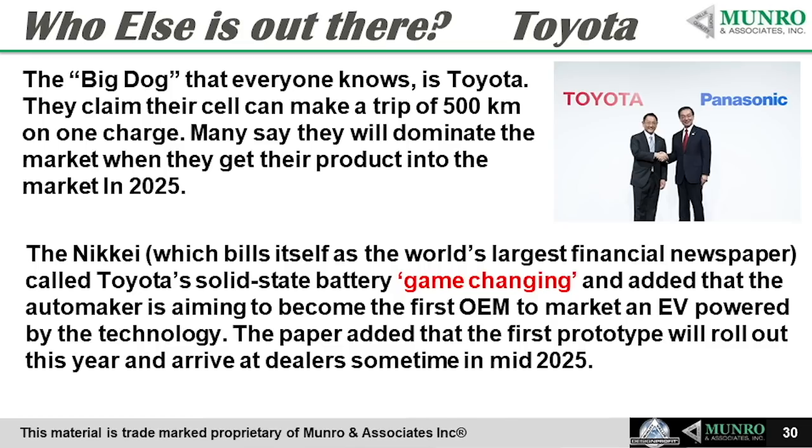Let's face it, they make game-changing things, and that's what the Nikkei basically said in one of their articles, that Toyota's got a game-changing kind of product, and it's going to have prototypes rolling out in mid 2025. Okay, that's a long time from now. And what are they going to roll out in?